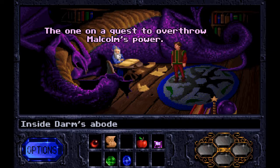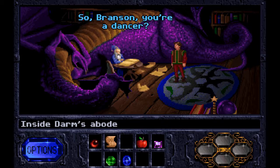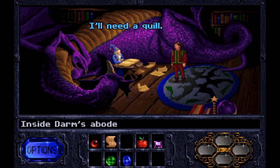The one on a quest to overthrow Malcolm's power. Or maybe he's been hitting it hard with the estrogen? Is he transgender now? Maybe I should stop asking these questions. Especially since Darm asked us to find a quill.